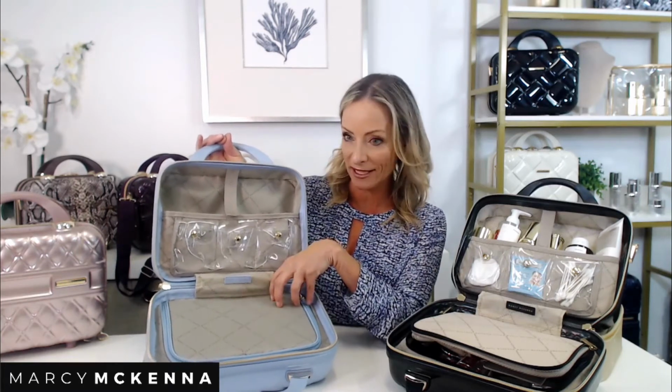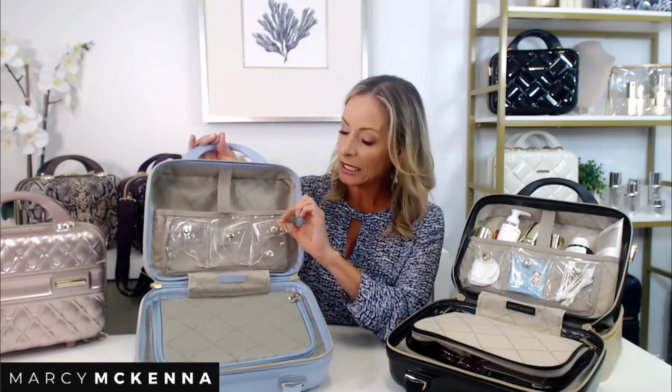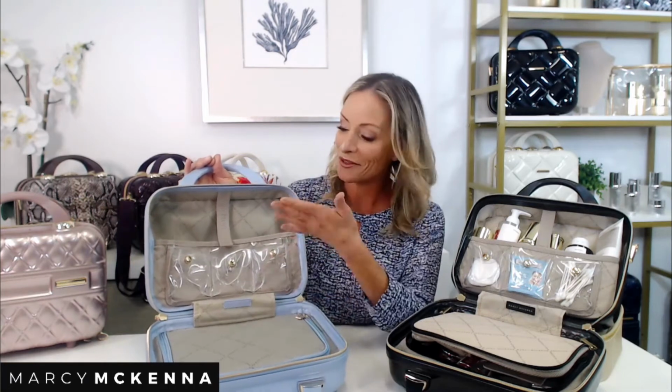First of all, it is very easily cleaned. This is a nylon that easily wipes clean. And then you've got this really pretty crystal clear, ultra thick vinyl pockets here that were designed for that purpose. Number one, I wanted you to be able to easily see what's inside so you can get to it right away, find what you're looking for. But also I wanted it to be easily cleaned. And so that's what that's about.